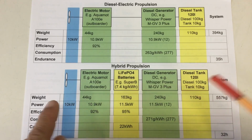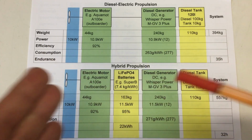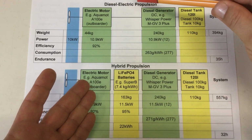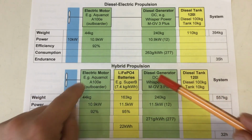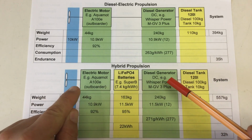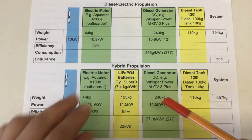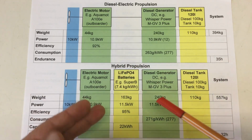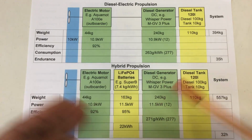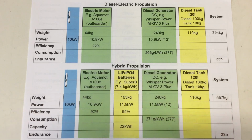And the only reason I'm showing you here this serial setup is because it's an easy transition from our diesel electric propulsion. Just add the batteries and you're done. It's not necessarily the best solution. Also, the numbers I'm showing here are totally unrealistic worst case. Any hybrid propulsion will perform better. However, they serve the purpose to show you the potential pitfalls of hybrid propulsion.